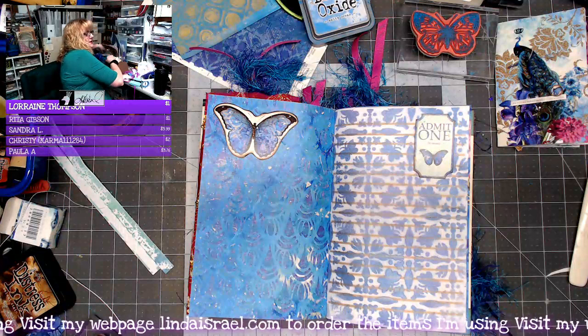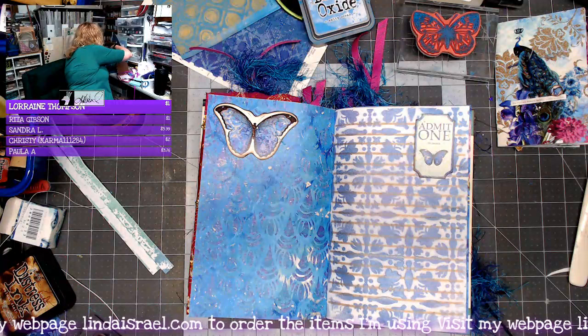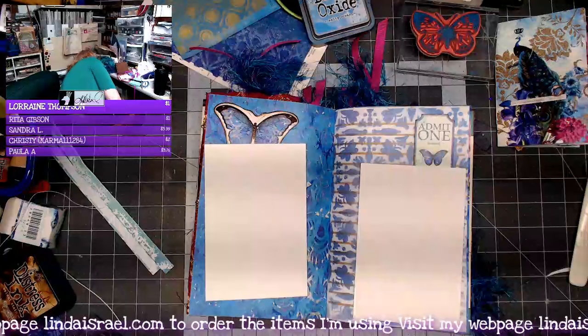Thank you, Robin. Okay, so I think what I'm going to do now is make two more little journal cards. And then y'all want me to make another pen. Do you want this one to be pink or do you want this one to be purple? Pink or purple?